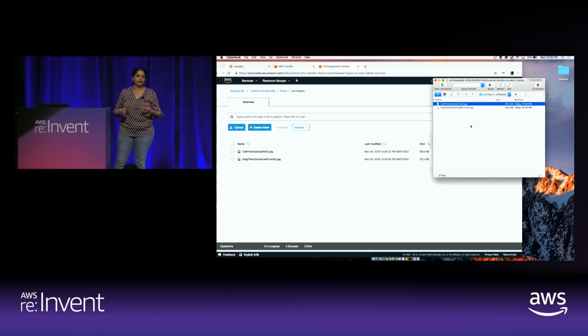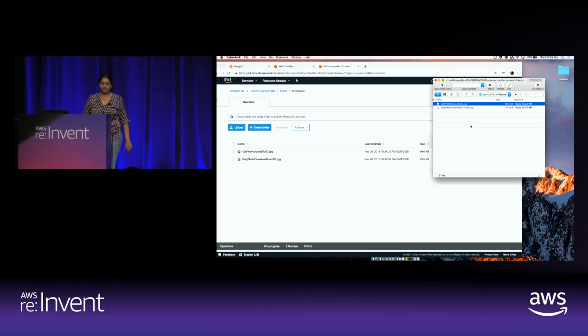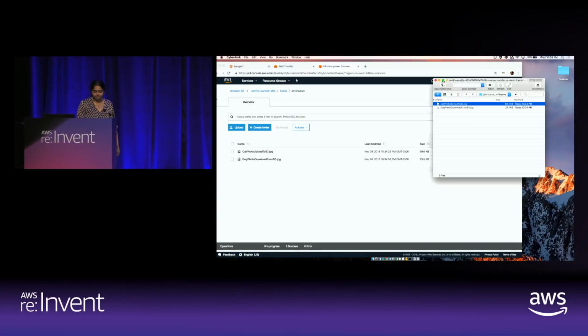The user uploaded a file. The file showed up in the S3 bucket. We uploaded a file through S3, and that showed up on the user's client. So there's that two-way communication that we've allowed the user to perform based on the IAM role that we've assigned.